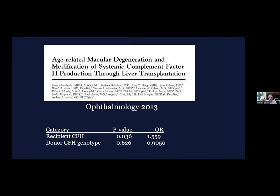of complement activation. I want to call attention to this terrific paper that's a little underappreciated in my view, from ophthalmology in 2013 by Andrew Lotery's group, in which complement proteins are largely synthesized in liver, as are many and most circulating proteins.